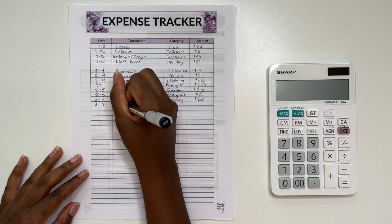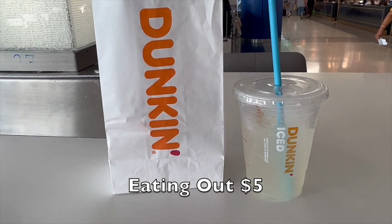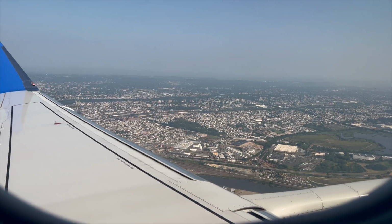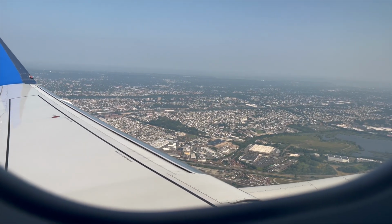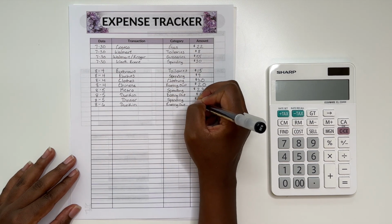I went and bought food in the airport, but of course I went to Dunkin'. I'm on the rewards system, so I had some points to accumulate, so I got 2 donuts for free, and then I went ahead and bought me a drink. So took that out of eating out, and that was a total of $5 for that.